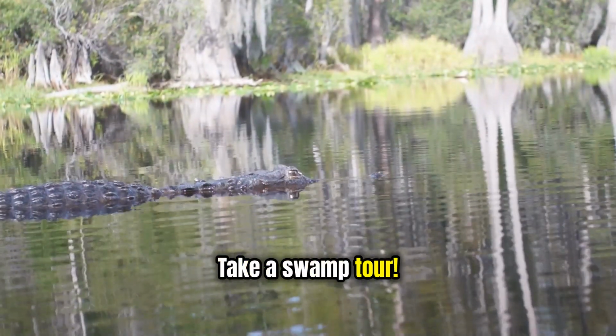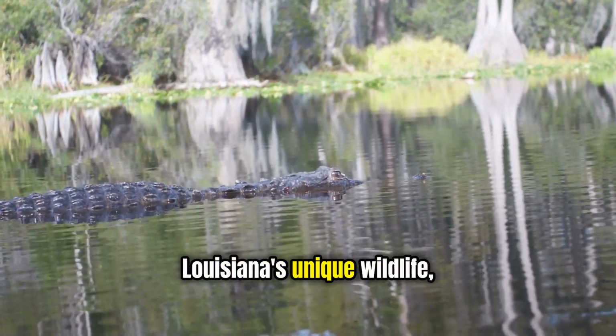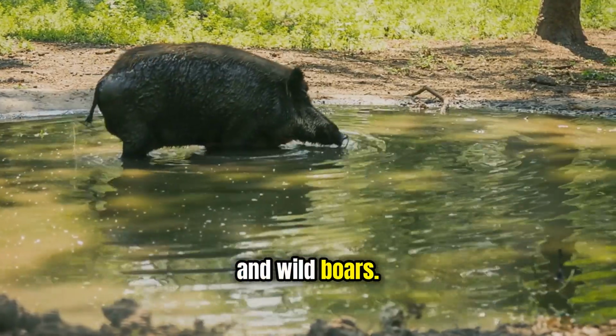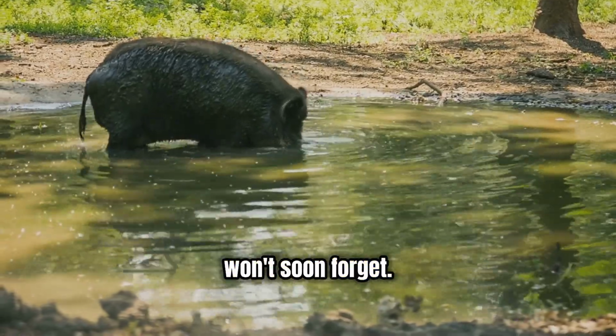Feeling adventurous? Take a swamp tour. Get up close and personal with Louisiana's unique wildlife, including alligators, herons, and wild boars. It's an exhilarating experience that you won't soon forget.